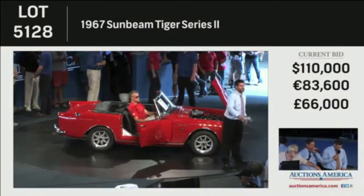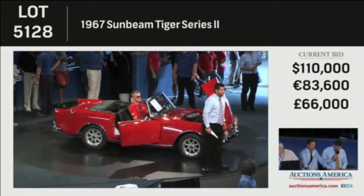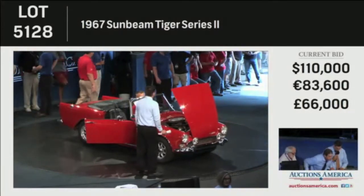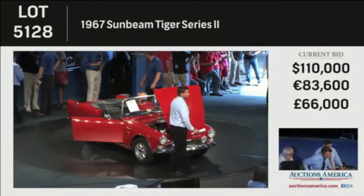Beautifully presented in red with the black interior. It also displays a nicely detailed engine and trunk bay. The Tiger appears to be fresh in all manners. Also features the dual rear view mirrors and driving lights.